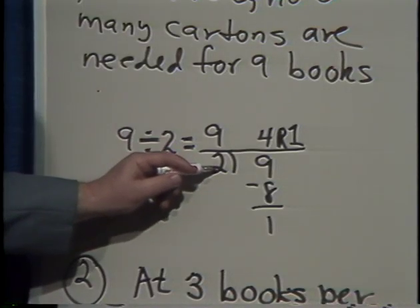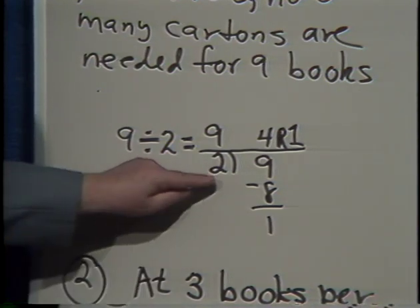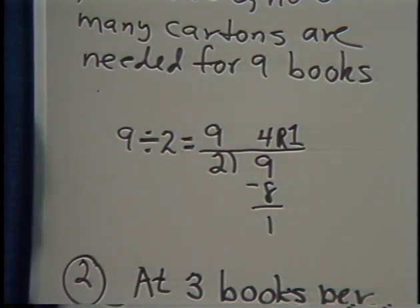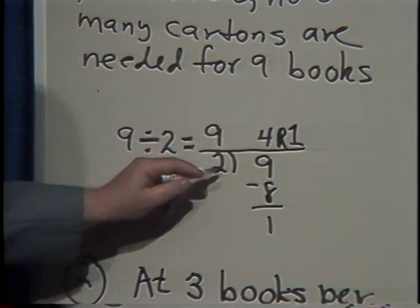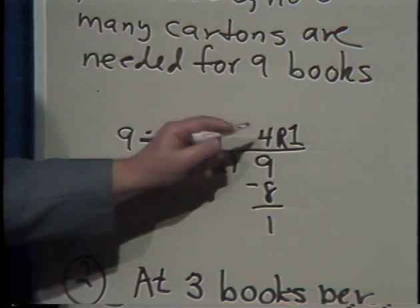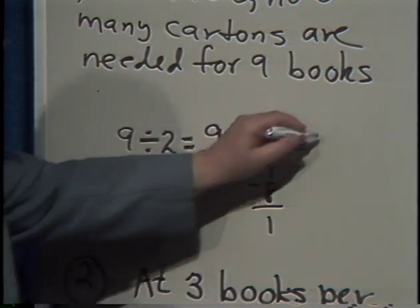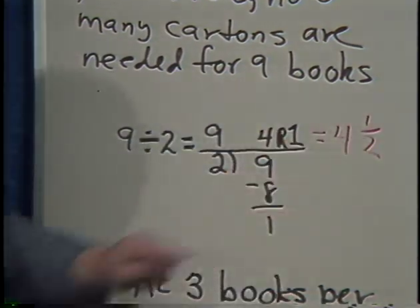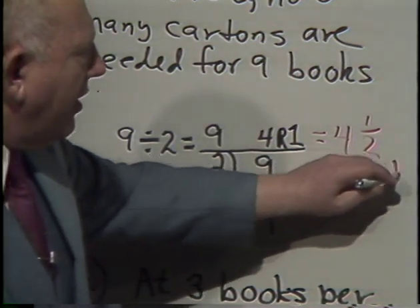We have 9 over 2, and how do we turn that into a division problem? The easiest way to remember this is keep the 2 in place and pivot the 9 into the dividend. You then say what? 2 goes into 9 4 times. 2 times 4 is 8. 8 from 9 is 1. If this were the 3rd lesson, we would write this as 4 with a remainder of 1. But instead, we now write this as 4 and 1/2. And we read this actually as if it was 4 plus 1/2.